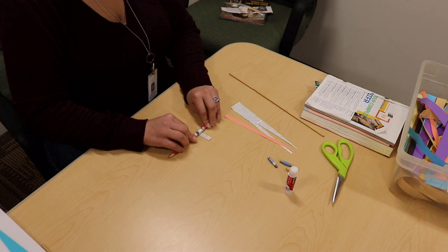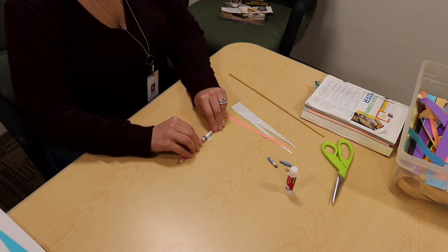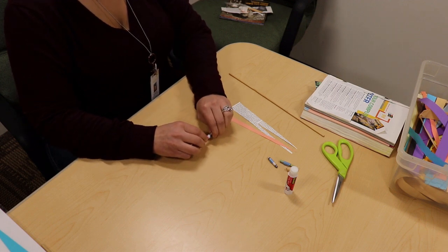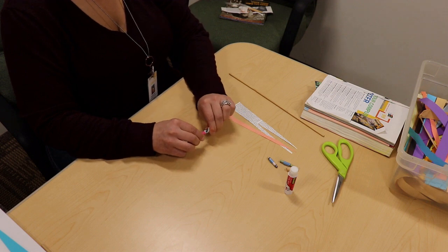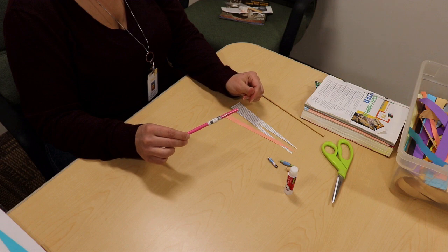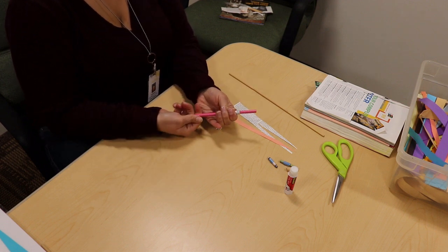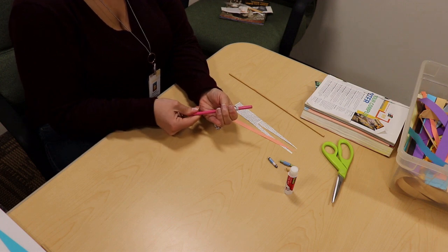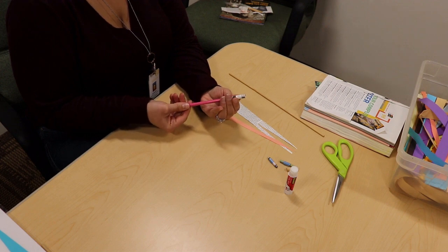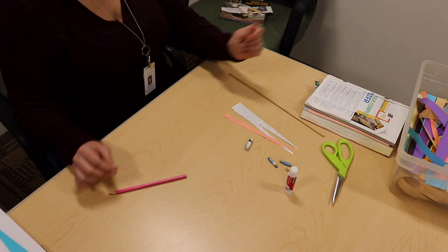And then continue to roll. That is going to keep the bead in place. Okay, here we go, we're almost to the edge. Okay, I like to push it down just a little bit so I make sure the glue is sticking. And you have your bead. Gotta just slide it off the pencil. This can be kind of hard too. So hold your bead in place and twist your pencil around. And bam! You have your very own paper bead.